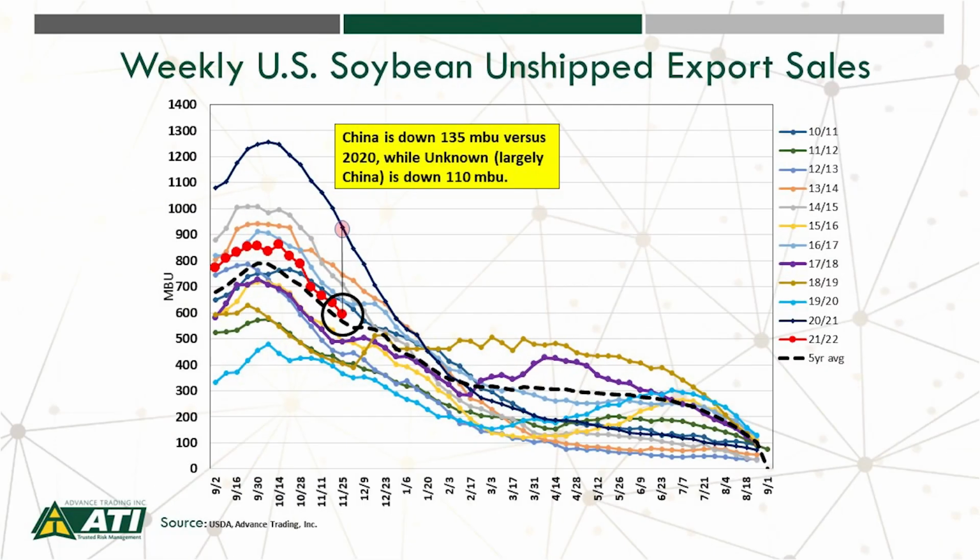We're looking at weekly unshipped U.S. soybean export sales here. They're well below last year's record level. Unknown destinations are down 135 million bushels versus last year. Largely China is down 110 million bushels.